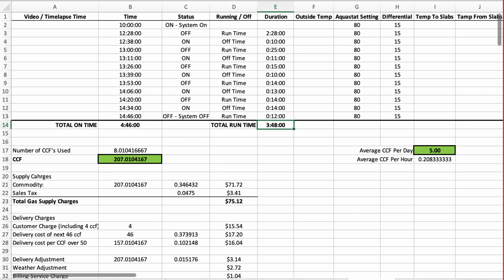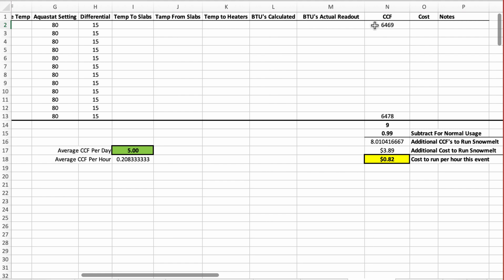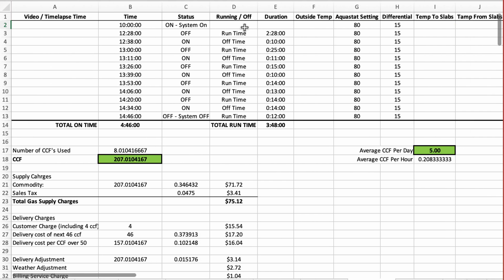So the 20th, this was the video labeled, I think, another Saturday morning snowfall, the time lapse. This was a short one. I turned it on around 10 o'clock in the morning. Again, this was a Saturday, so I was there to monitor it. If I remember correctly, we had some snow, nothing major. The gas reading was 64.69. As you can see, it ran for almost 2.5 hours.